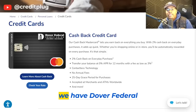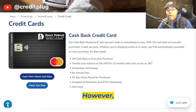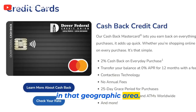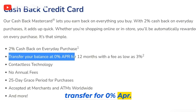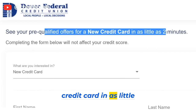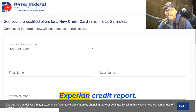Next up on the list, we have Dover Federal Credit Union. Now, Dover Federal Credit Union is based in Delaware. However, there are ways for you to join even if you don't live in that geographic area. Now, they do offer a soft pull pre-qualification for their credit card, and the credit cards go up to $50,000. With the cashback credit card, you can earn 2% cash back on every purchase, and they have a balance transfer for 0% APR 12 months, and you can get a pre-qualified offer for a new credit card in as little as 2 minutes. Dover Federal Credit Union will be doing a soft pull of your Experian credit report.